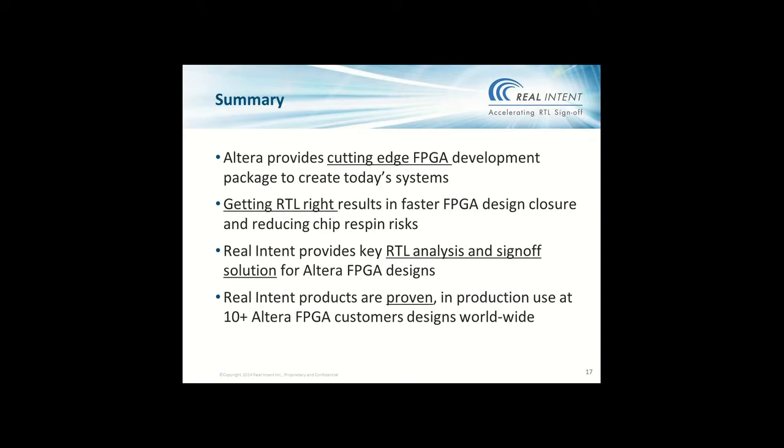Real Intent provides key RTL analysis and sign-off solutions like the lint and the IIV and CDC, and it has been proven. We have several FPGA customers who are using our tools in production, in deployment, for getting the design right. And these customers are worldwide, and they span several segments of the customers, including defense, mil-aero, and the consumer electronics.